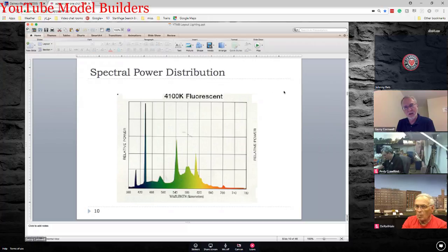So these fluorescent lamps have gas mix inside them, but most primarily by the phosphor that's on the inside of the bulb. So if you look at a fluorescent bulb when it's off, it appears white. And that white that you're seeing is actually the phosphor coating that's on the inside of the glass tube. And the composition of that phosphor is going to determine where these spikes are on the spectral power distribution. So we can make a fluorescent lamp pretty much any color, which we couldn't do with incandescent lamps.